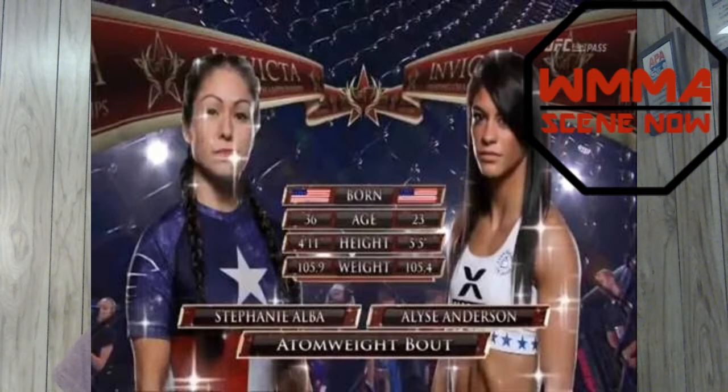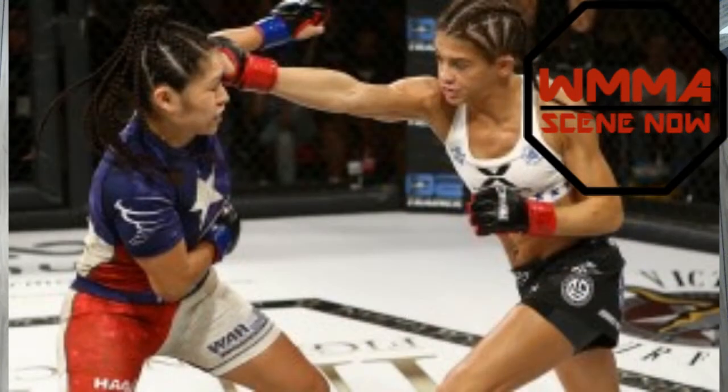Anderson coming in at 3-1. She hadn't fought since her Invicta debut, where she dropped a fight to Sheena Van Hoos. Alba coming in at 3-2. Her last fight, I believe, was a loss to Ashley Cummins.